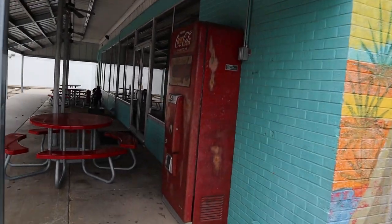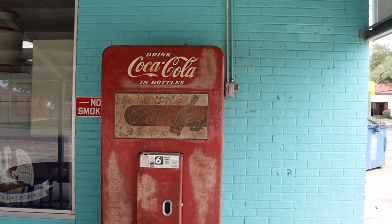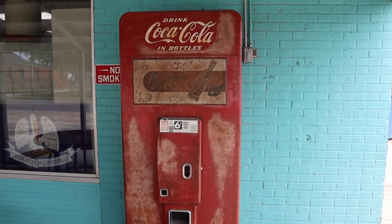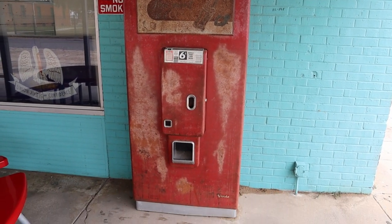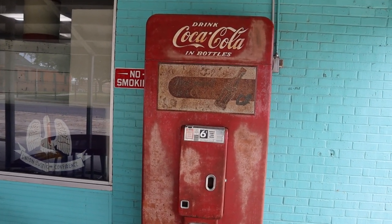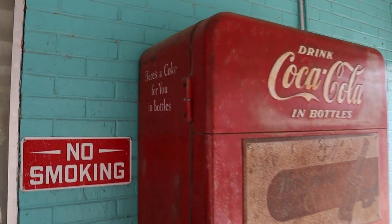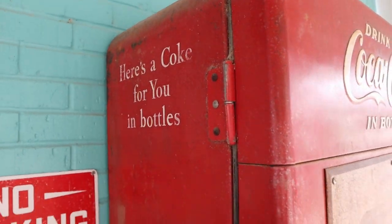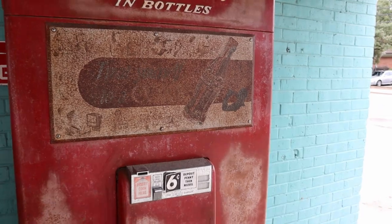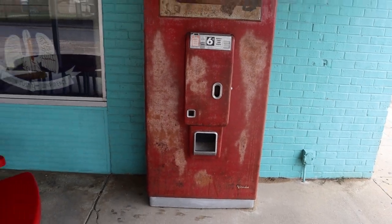Check this out. This is the stuff I love. These old Coke machines. Look at that. 6 cents. Deposit penny, then nickel. You ain't getting a sip of cola these days for a penny and a nickel. But look how awesome that is, man. Here's a Coke for you in bottles. Treat yourself to a Coke. Can you see that? Man, I love that.